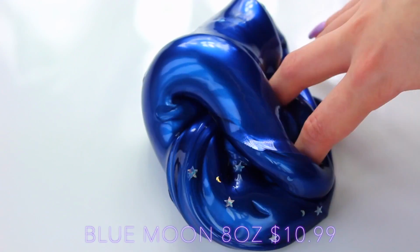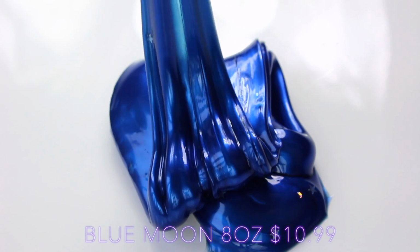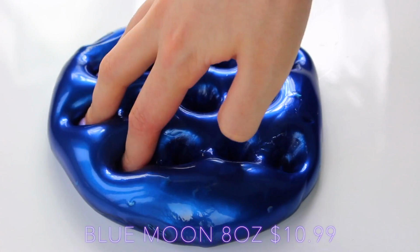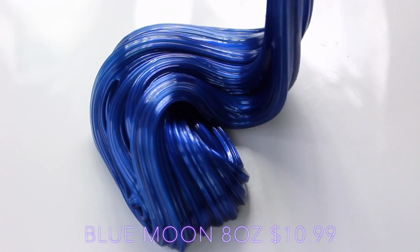It's a thick clear slime, it's just a normal slime, but I love how the pigment shines through even though these slimes are scented, and it's so shiny. It doesn't really get cloudy super easily, and then when it does, it doesn't take that long to clear up.